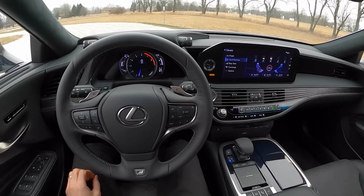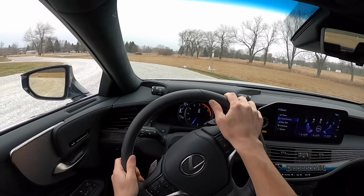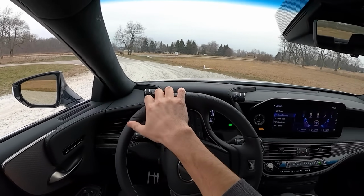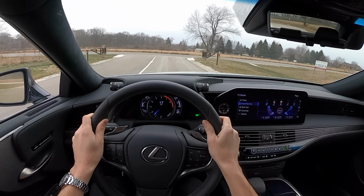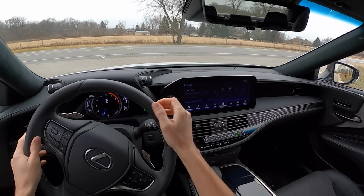All right, let's see what this LS500 is like on the road. Today we have a rear-wheel drive LS500 F Sport, and I have always said that the rear-wheel drive LSs drive so much nicer and ride so much softer than the all-wheel drive versions. Let's get us into Apple CarPlay here.